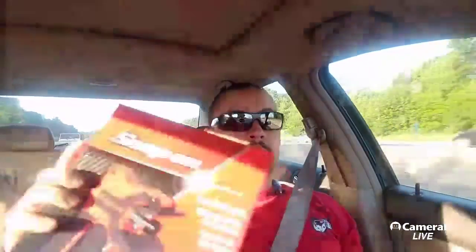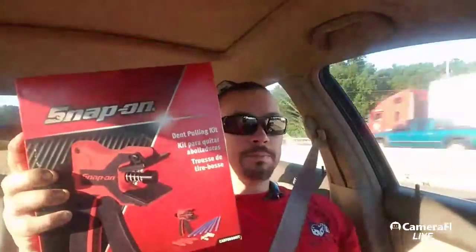But my background, my education, is in auto body, actually, collision refinishing. So I picked up the dent puller. It's on sale right now for $99.99 after tax. So I did get that, which is pretty awesome.